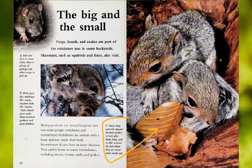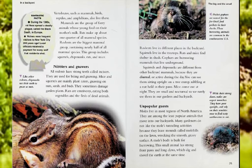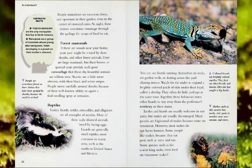These baby squirrels depend on their mother to look after them. They will be able to leave the nest when they are about 7 weeks old. Because they nibble and gnaw, rodents with their strong teeth are often unpopular guests. Sometimes forest mammals like skunks come to our neighborhoods and backyards, and they are also not very popular because of their spray.